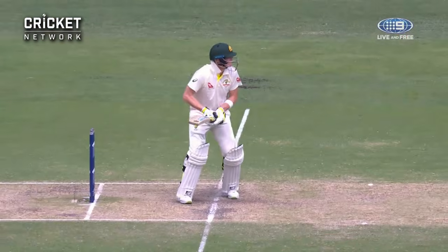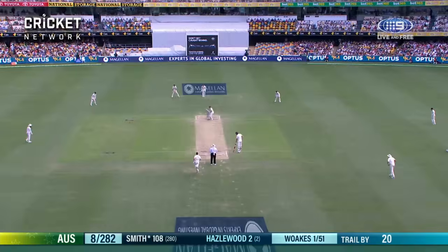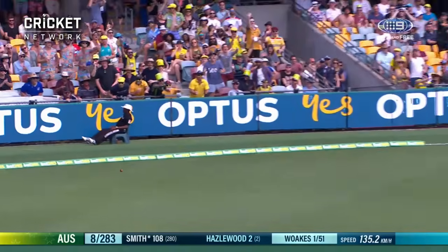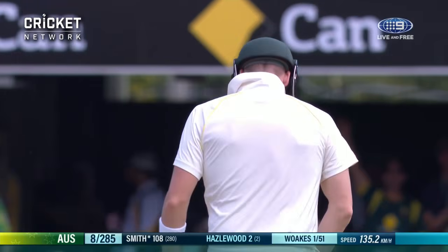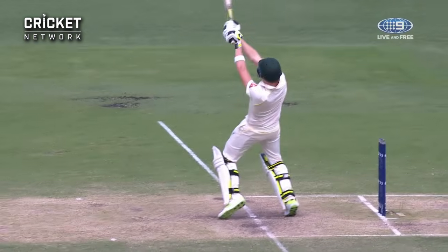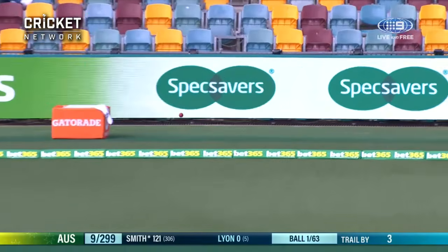But you just give him the slightest hint of something loose. He doesn't miss too often. And there's a lot of shots that he'll pick you off with. Oh, shot. He's only expecting short stuff. He loved it that he could stay outside the line of the ball and play the cut. Very inventive on that occasion. Flicks it away nicely. Controls it beautifully.